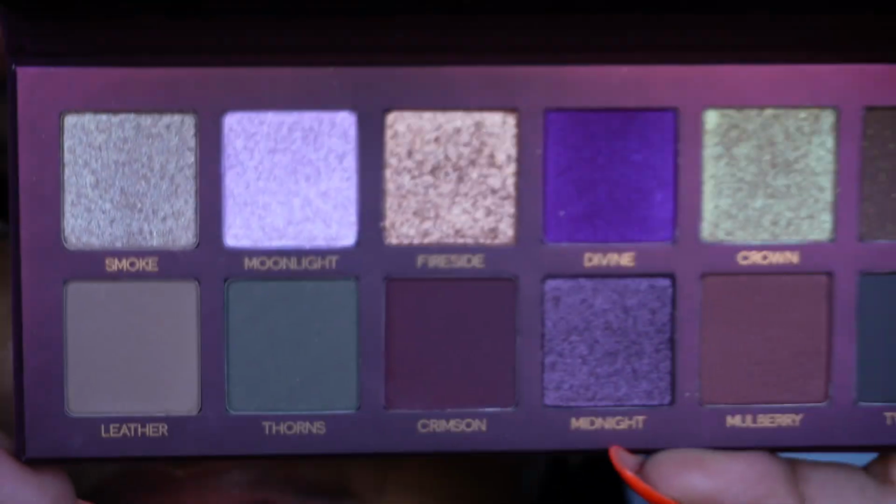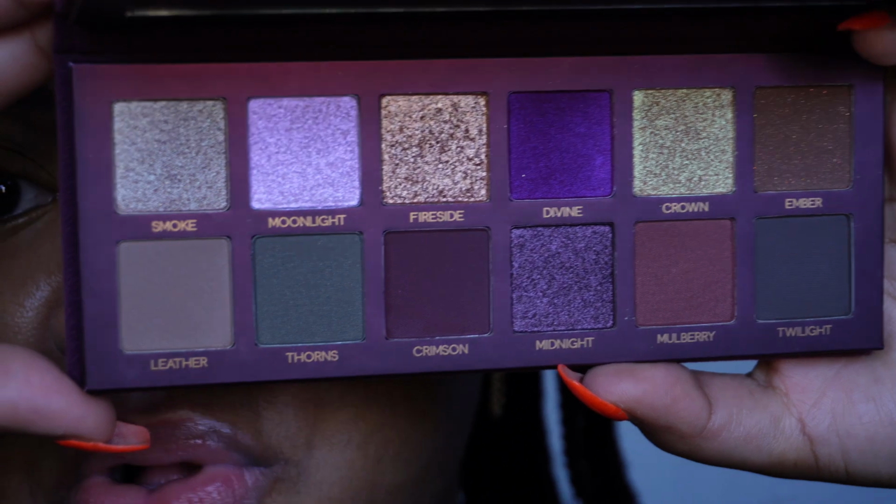All right, now that we've gone through all of those details, let's dive into the eye look, and then I'll come back and give you guys my first impressions. Okay, so let's go ahead and dive into the Anastasia Beverly Hills Fall Romance Palette. This baby is so cute.